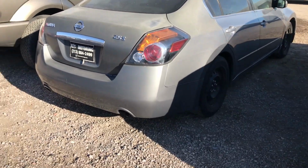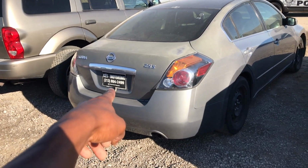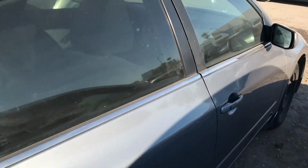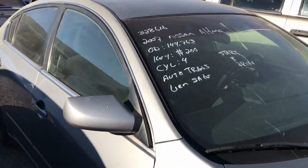Oh, this came from Keys Motor, and this is actually my buddy in LA. Wow, that's crazy. I know that guy, Keys Motor, and that's funny. So they drove this all the way out here from LA. Kind of faded paint, you know, but I mean, hey, it seems like it's a pretty decent car.